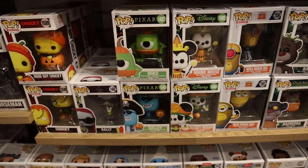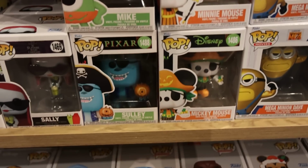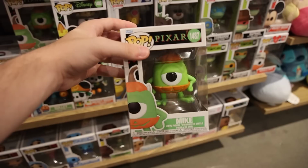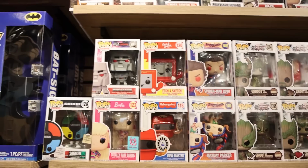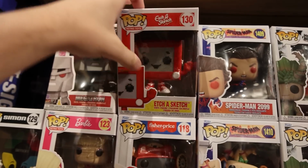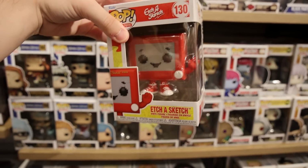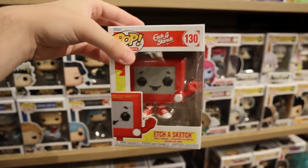Now, something that I didn't even notice right away is these ones down here. They actually have the new Halloween, Disney, and Pixar. We've got the Mickey Mouse, Sully, Mike, and Minnie Mouse. Now, I think my favorite one has to be the Mike Wazowski, just because we haven't got a Mike Pop in a while. And then above that, okay, hold on. I've got to get this one, guys, today. It is the Etch-a-Sketch. I mean, look at how funny this one is. I also really like how they did the eyes, so it looks like the regular circles, but they're still kind of boxy, like an actual Etch-a-Sketch.